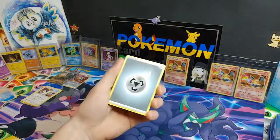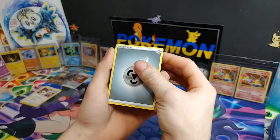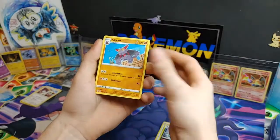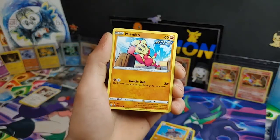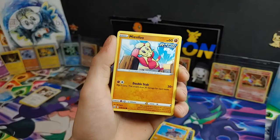Oh, let's go. Metal energy right there. Another shout out for Otto, the man. Tool Jammer. Golbat. Gliscor. Rapid strike. So we got a rapid strike hit in our single strike pack and a single strike hit in our rapid strike pack, unless we're confused.